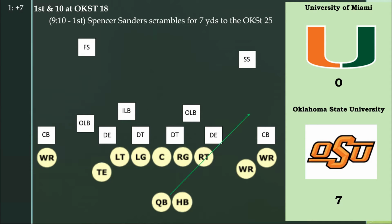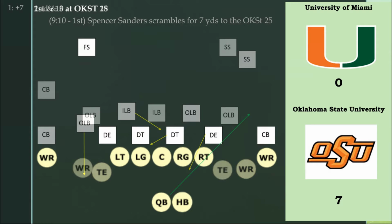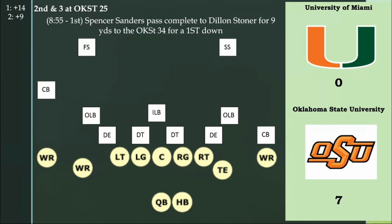Spencer Sanders scrambles because he doesn't have anybody. He gets right off the edge and goes that way. I'm thinking around this time, the offensive coordinator for OK State goes, if Spencer Sanders can scramble for a first down, maybe we can start using option plays against Miami. Keep an eye out for that. And this very complicated blitz scheme that we have here does nothing if you can't pressure the quarterback and contain him, which we did not do. 2nd and 3, another pass, easy pass for first down because we're playing soft.